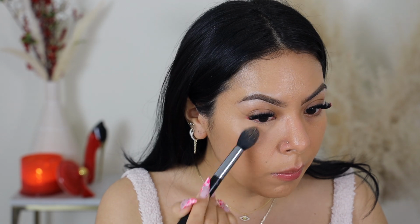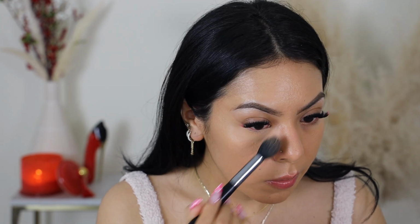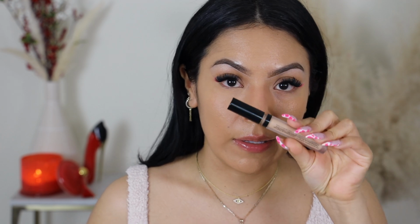And I just dust that away, and we are good to go. So that did a really good job. I think because the product is so lightweight, product I mean as in this concealer, it's super easy to have everything locked into place, blended out really nicely. You can see the difference between having the concealer on and not having anything on. It definitely covered what it needed to cover.